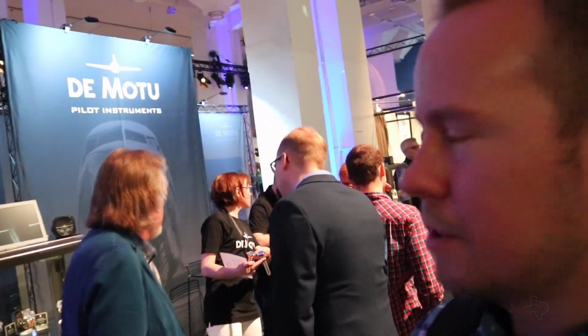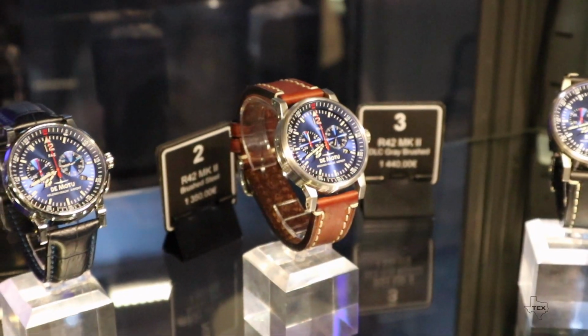So the guy was just telling me that apparently the guy right here in the black over my shoulder is the designer of all of the watches here for this company, and they are the only watch manufacturer in the world that actually assembles the watches in an airport just north of Helsinki.